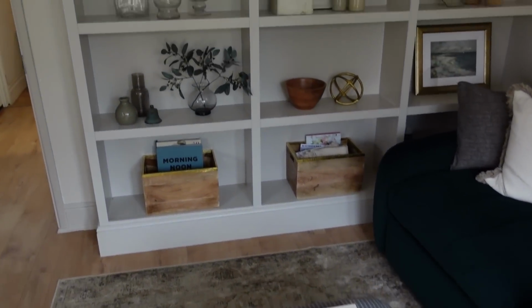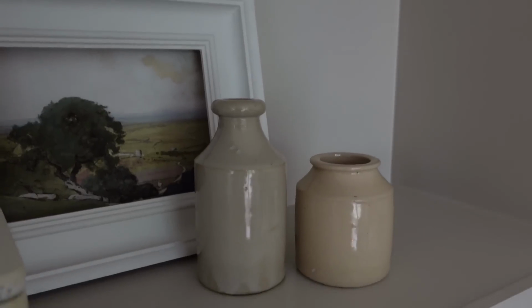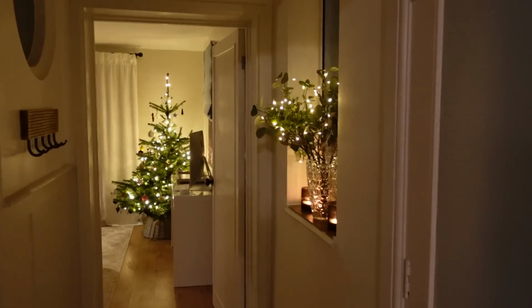I actually picked these up. This is behind, by the way. This little bauble has our address on it. It's the front door. But I picked these up recently when I went antiquing, and I think they're so beautiful, as well as this lovely bell here. I love him.